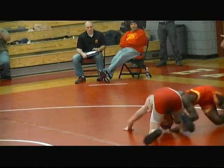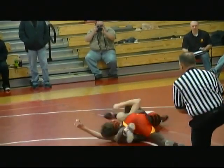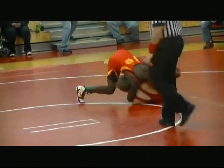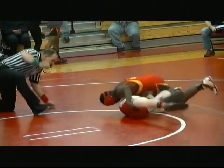He's still got the front headlock. It looks like now he's trying to lock up a cradle. He defended that. Defended the cradle pretty well. He did, and you can see there that Ward can't quite get it. He's got his arm over, so he can't pin Gage with it, but he can rack up a lot of back points. What's the key to breaking the cradle there, Chuck?